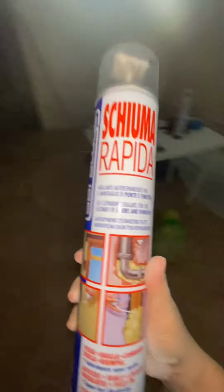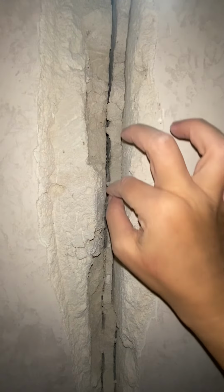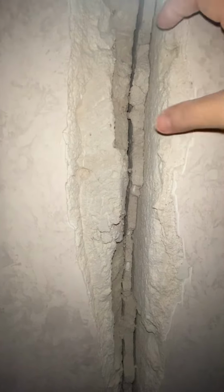My idea is to put it with this, which comes with an element to dose how much you put. I'm gonna put it very inside the crack, very delicately, and then I'm gonna cut it, because I don't want to fill all the crack, but just a bit, and then I want to work with proper cement.